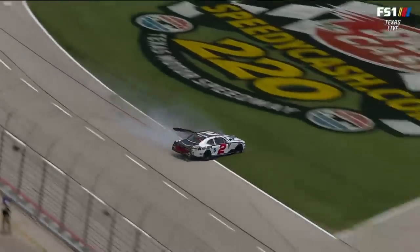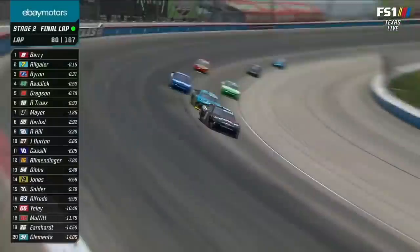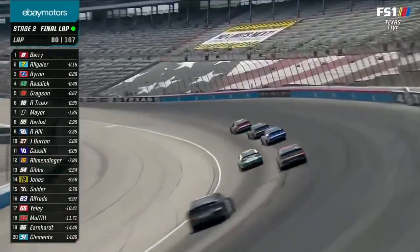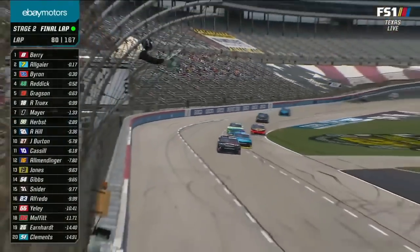And if your car's edgy, you know, as you saw right there, the back will just get out from underneath you. Is it different when it's your teammate? Do you handle this circumstance a little differently than if you're racing someone else?